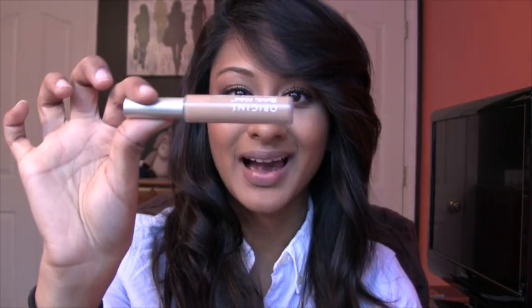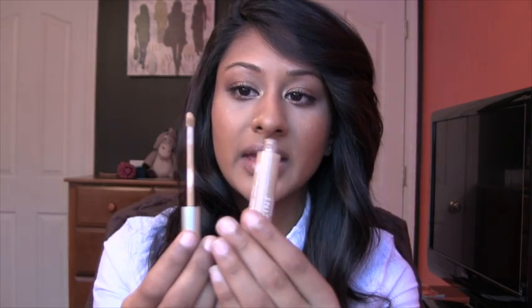So then my next concealer that I've been using the most right now is the Origins Quick Hide Concealer. I use this under my eyes. I actually have this on right now, but I also have something on top of that. But this one I like just because it's easy to use. I don't have to have a third thing to make it work. It has a doe foot applicator. I apply it with that.